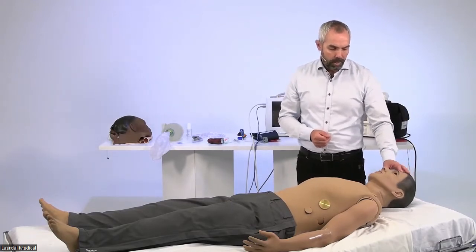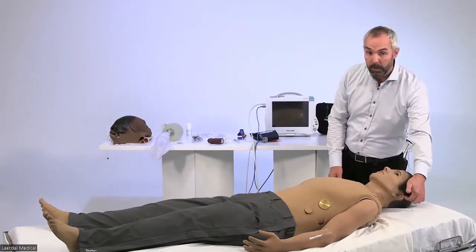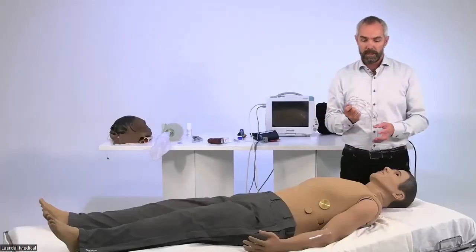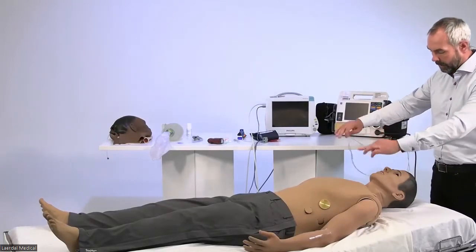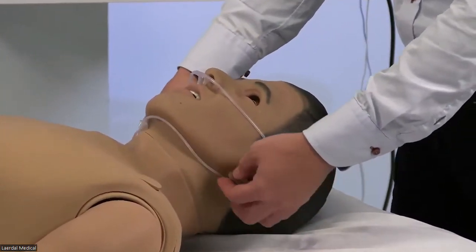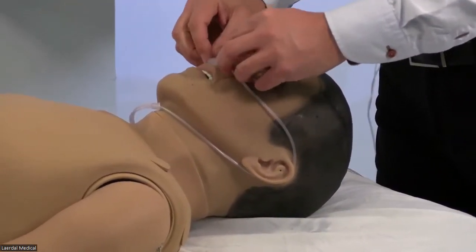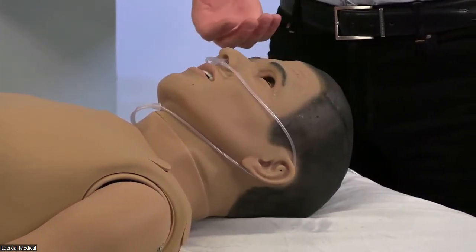The other new aspect, which is not only visual, is that we now have new ears on the face skin. So it's possible now to attach a nasal cannula. And I'll demonstrate that. So you can see that the ears now have the possibility to attach the tube behind it so that you can correctly place the cannula. So this was an issue with the previous version of 3G.